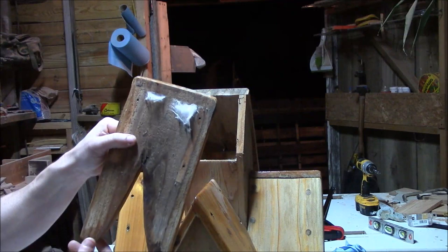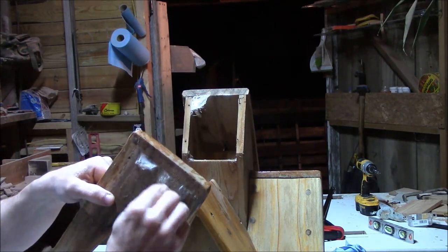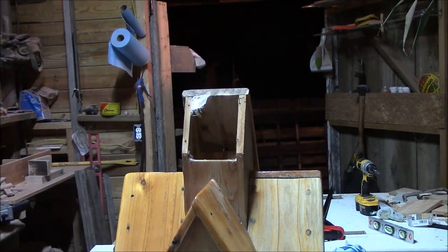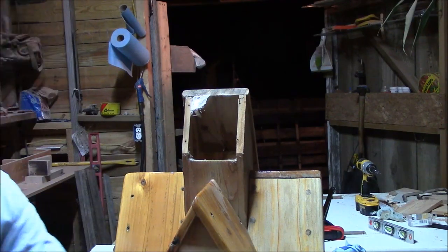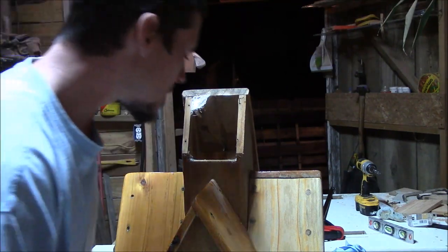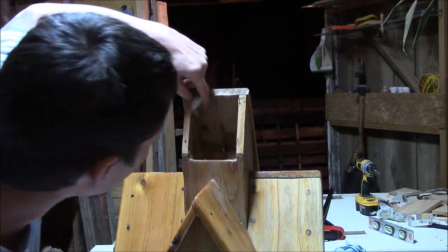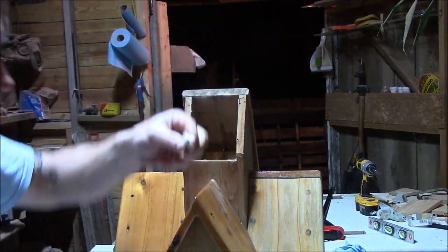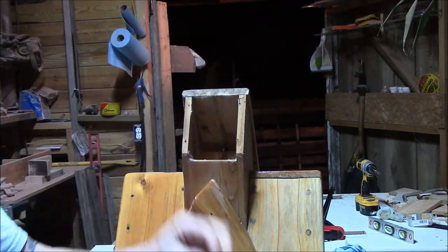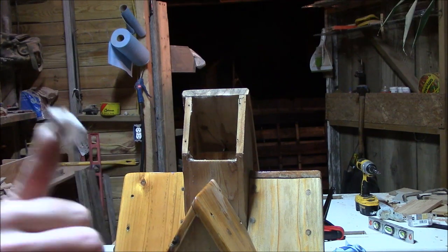There's some spider web in there. So I'm probably gonna sand the inside a little bit also. And there's no nest in this one, just spider webs. Spider nest, I guess. Get off me, sticky.